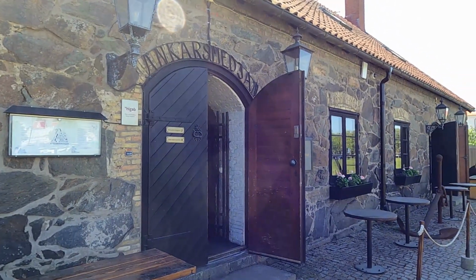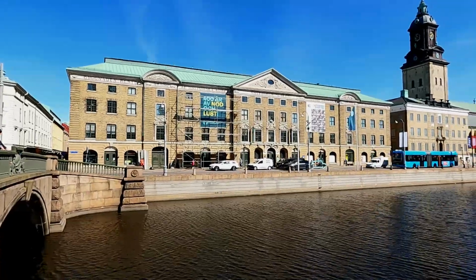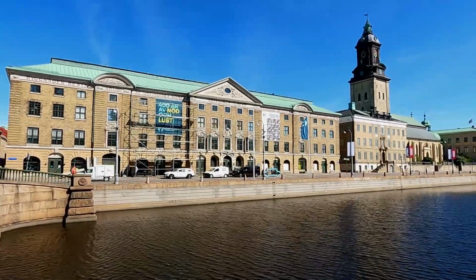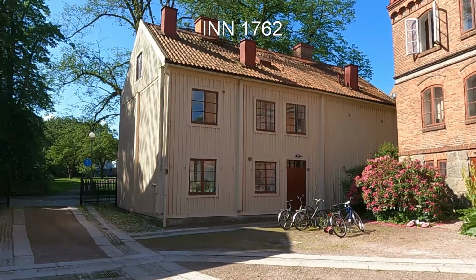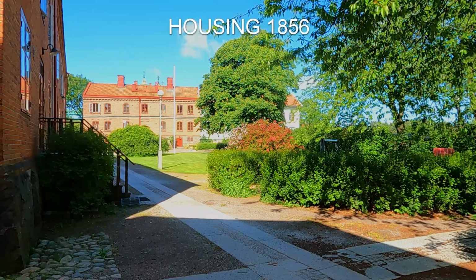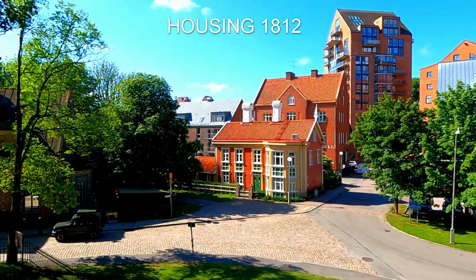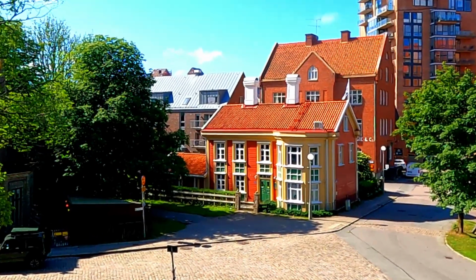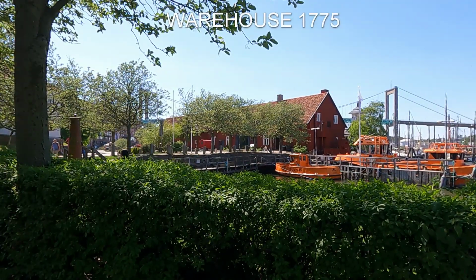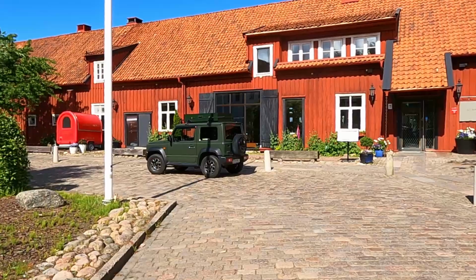Later, when the river became deeper, they moved closer to what today is the city center, and by the big harbor channel, the company building still stands. Nowadays, you can find the Gothenburg Museum in the building. This nice building was erected in 1775 as a warehouse for the East India Company. It later became a custom house, and it's now one of the city's best restaurants.